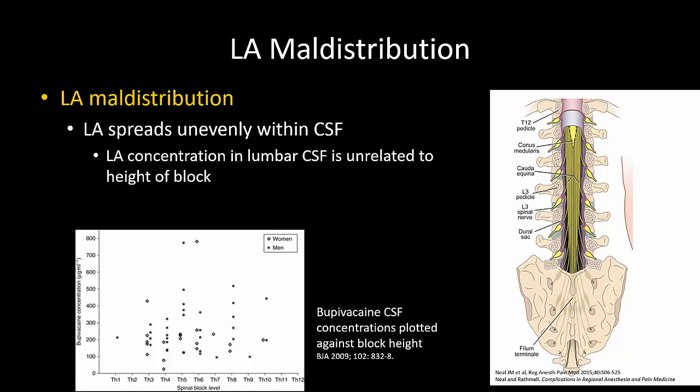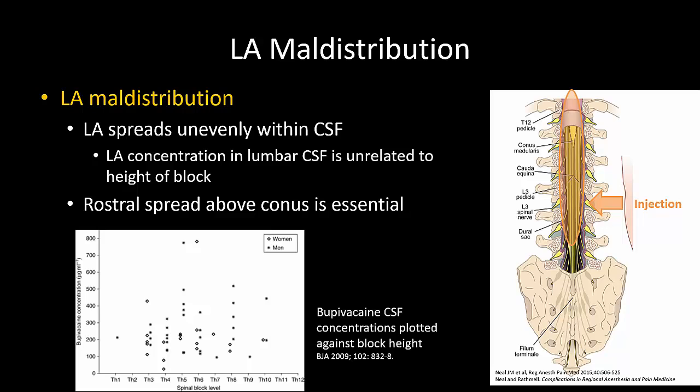Once injected within the CSF, local anesthetic does not always distribute evenly, and studies have shown that the concentration of local anesthetic in the lumbar cistern is unrelated to the height of block that is achieved. The second thing to consider is that we are injecting in the cistern around the cauda equina, but what we need is rostral spread to the lower thoracic cord for surgical anesthesia or analgesia.